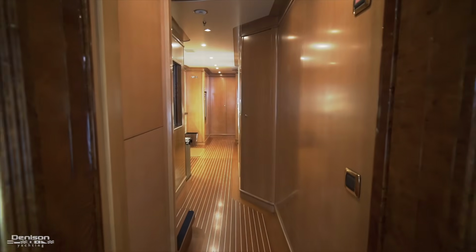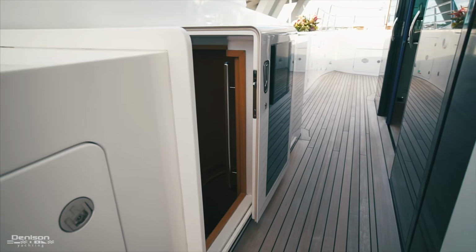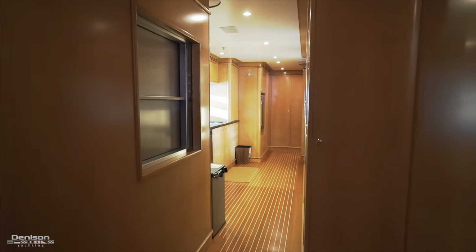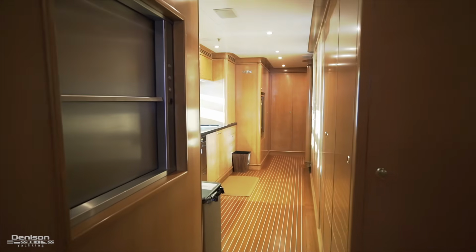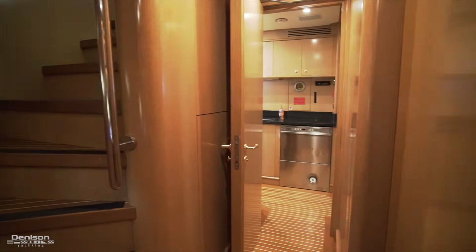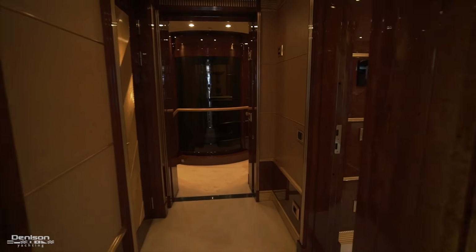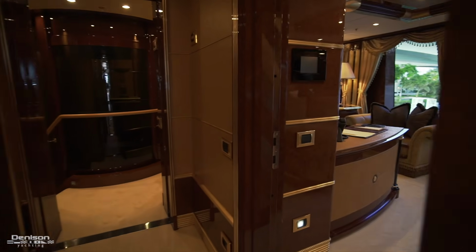If we move past the bar on the port side, we'll enter another crew space with a staircase that leads up to the sun deck, the dumbwaiter we saw earlier, and another stew area. Further forward, we find a staircase that would take us to the galley, and around the corner we can access the Helm.